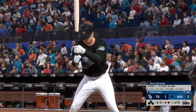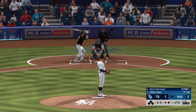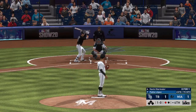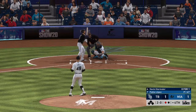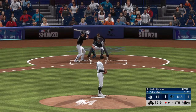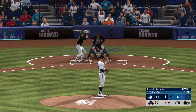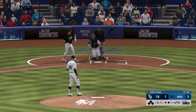Stepping in and ready for another shot, Kevin Kiermaier. He flew out in his last at-bat. Here comes the first pitch. There's a fastball well off the plate for a ball. That misses. 2-0. Bases are empty, 1 man out. Up and out over the plate, but a called strike. 2-1. Ball, even at 2-2.